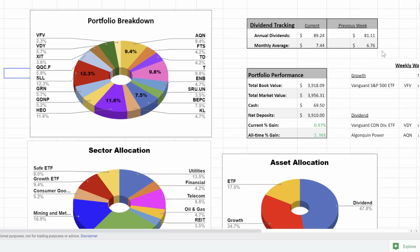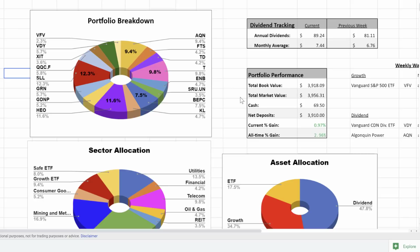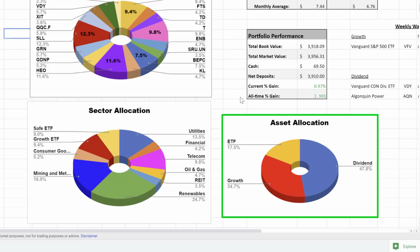And then as you see, we now have 3 charts. So you've got the standard portfolio breakdown, which shows all the weightings of all the stocks or ETFs inside your account. And then I've also added now sector allocation. So you can see the breakdown by sector in your account and the weightings for each sector. And then the third and final chart that I've added is just a really nice way to see at a glance the asset allocation of your portfolio. So the weighting of your growth stocks, your dividend stocks, as well as your ETF.